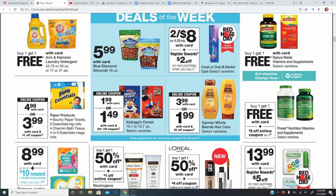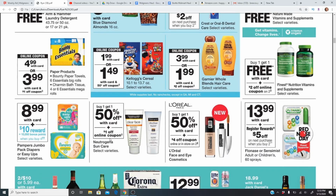Bounty Essentials, just $3.99 with a $1 off coupon. Not a bad deal. I'm starting to see some paper towel products in stores, but still no toilet paper. So if you find it, still gold. Still haven't seen any Lysol, Clorox, Lysol wipes, kind of anything cleaner-wise or sanitation-wise. I have been seeing some hand sanitizer though, so that's good as well.